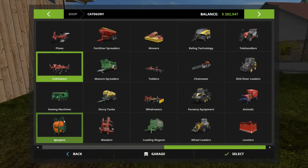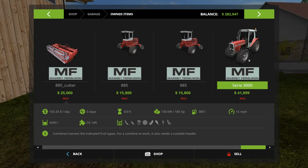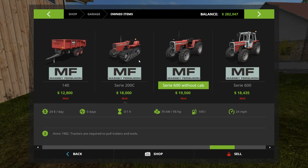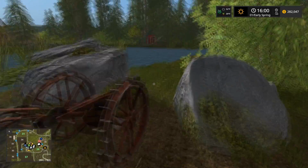If I look at my garage, tell me about my tractors. Which house is it again? Let's see, our 600 has 95 horsepower without the cab. That one's fine. No, they'll be fine because this is 88. So both of them have enough. So no, we don't. We can use the smaller ones. That way we can save.